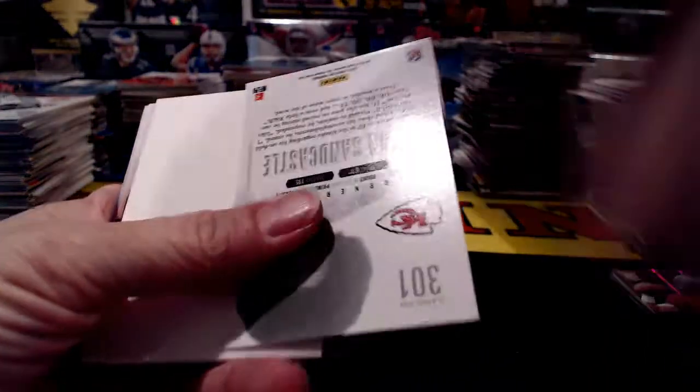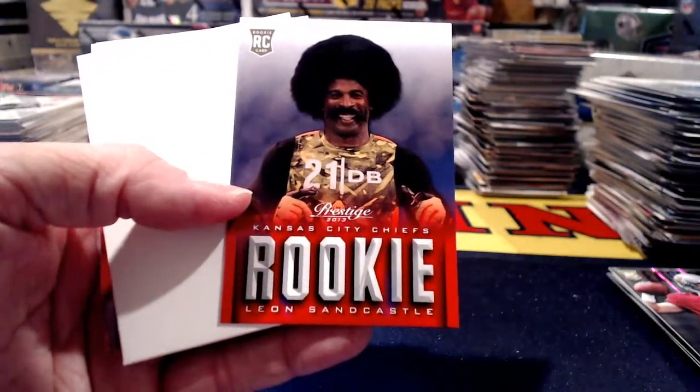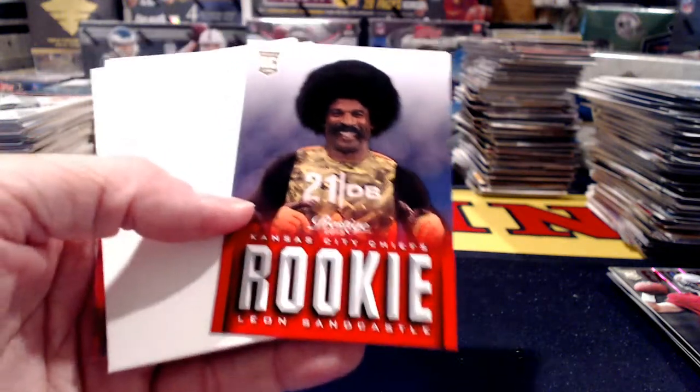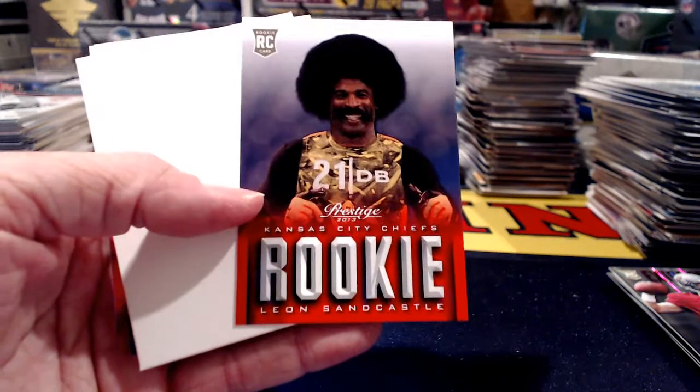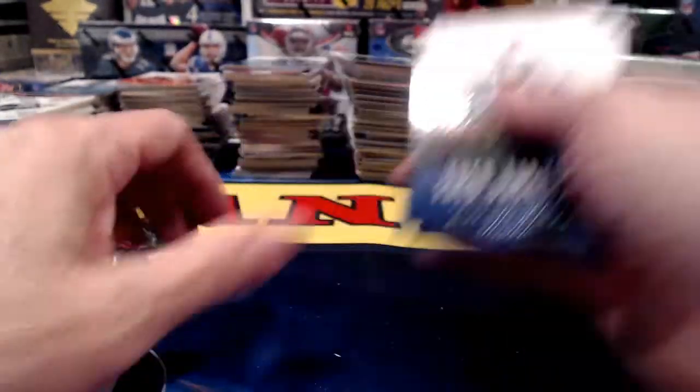So cool. Who is that? Kansas City Chiefs, Leon Sandcastle. I don't ever remember seeing that card before in my life. I really don't. I don't remember ever seeing that card in Prestige. Like at all.